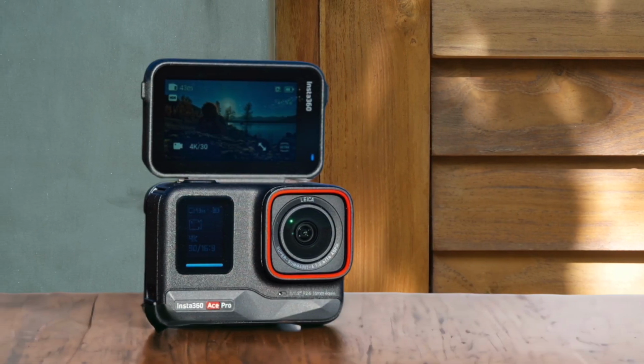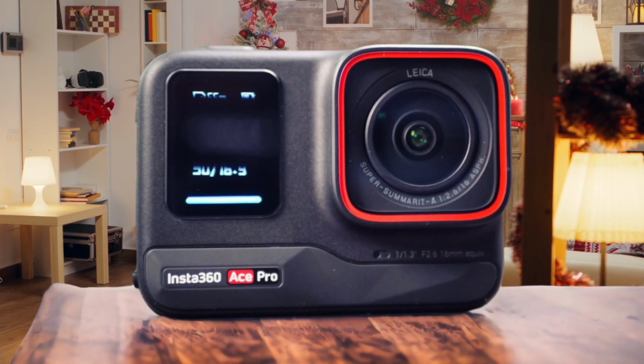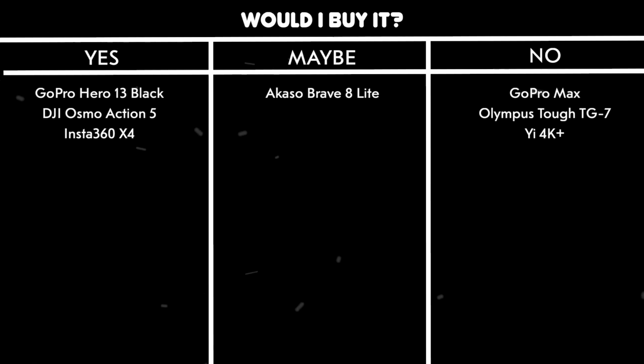While the stabilization is solid and the face detection works well, the internal audio and battery life are disappointing, especially considering the price. Would I buy it? Maybe. Because while it has some great features, the high price and underwhelming performance in key areas make it a tough sell compared to some competitors.